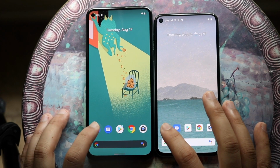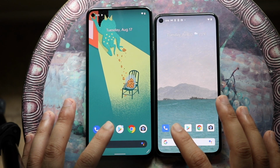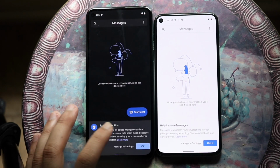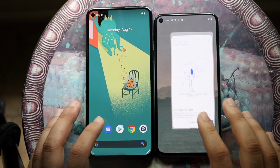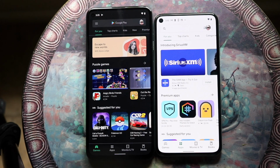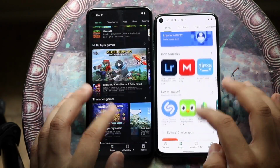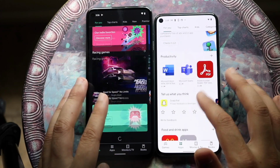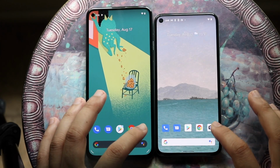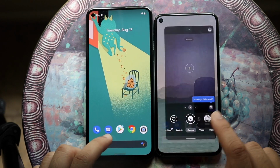Let's do phone calls, 3, 2, 1. And I think about the same thing. Messages, 3, 2, 1. And we are getting these pop-ups on the Pixel 5a. Let's do Play Store, 3, 2, 1. And you can see the Pixel 5 a little bit faster there. Scrolling through, you can see I think they both do a pretty good job at loading. They're both about the same, pretty choppy on both, to be honest. Camera, 3, 2, 1. And about the same thing, so let's hop out of this one.